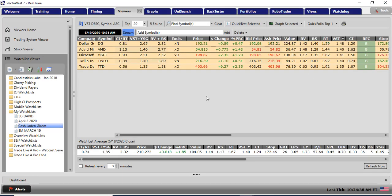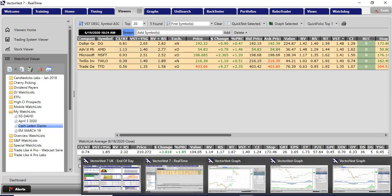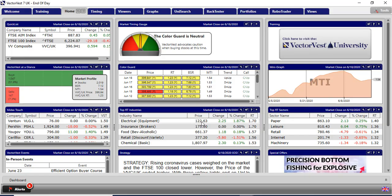So let's look at the other side of the Atlantic and move back to the UK. The UK market has had a good day today. Short-term trend is up, the longer-term trend is up. We're in a confirmed up. The buy-sell ratio is in territory that we haven't seen in the UK for certainly as long as I've been looking at VectorVest UK, at 7. The MTI at 1.54, and VectorVest advocates caution when buying stocks at this time.